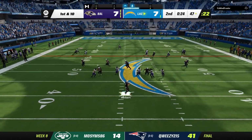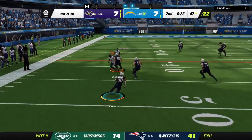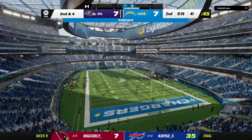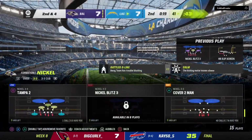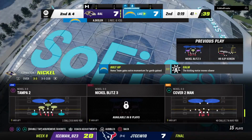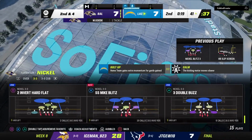On 1st down, Justin Herbert. On the screen, this is Eckler. And he'll be brought down just shy of the 40. Now the offense will burn their 3rd and final timeout. And with halftime on the horizon, they'll be out of timeouts from here forward.